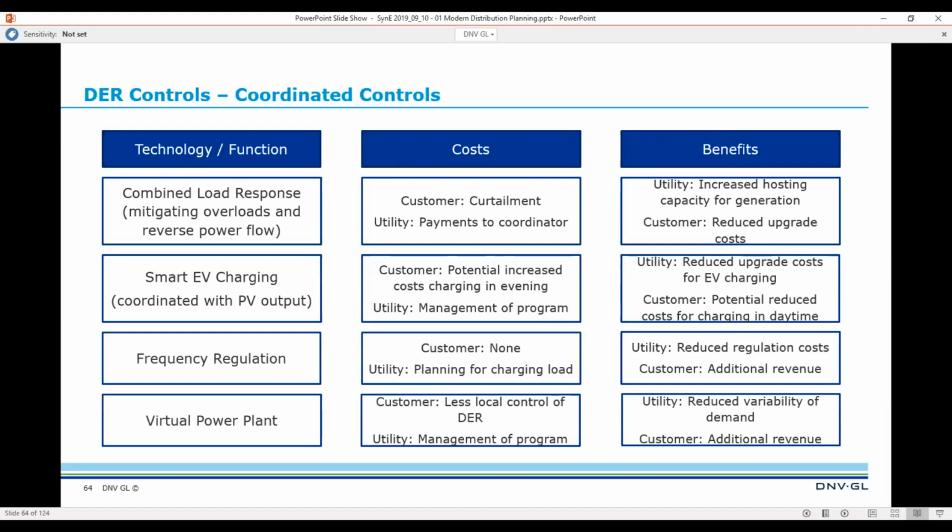So here we're looking at a bunch of different generators or energy storage systems on the distribution system bidding into the wholesale markets. They may be working in the frequency regulation markets. They may be providing some other ancillary services to the utility and getting payments for that. But the problem with that is that the requirements for bidding into those markets and what we want them to do for the distribution system may be in conflict.